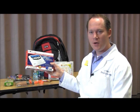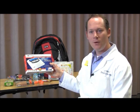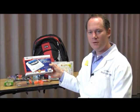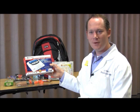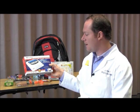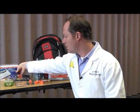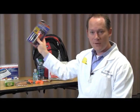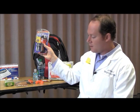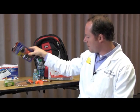Aside from food and water, another important thing to have is a way to communicate with the outside world. So a battery-powered radio, a weather alert radio. Many of these are also hand cranked, so if your batteries go dead, you can essentially use these indefinitely. With that is also having a flashlight and batteries. Again, you're going to be without power. You're going to need to be able to see what you're doing. And so this sort of goes without saying.